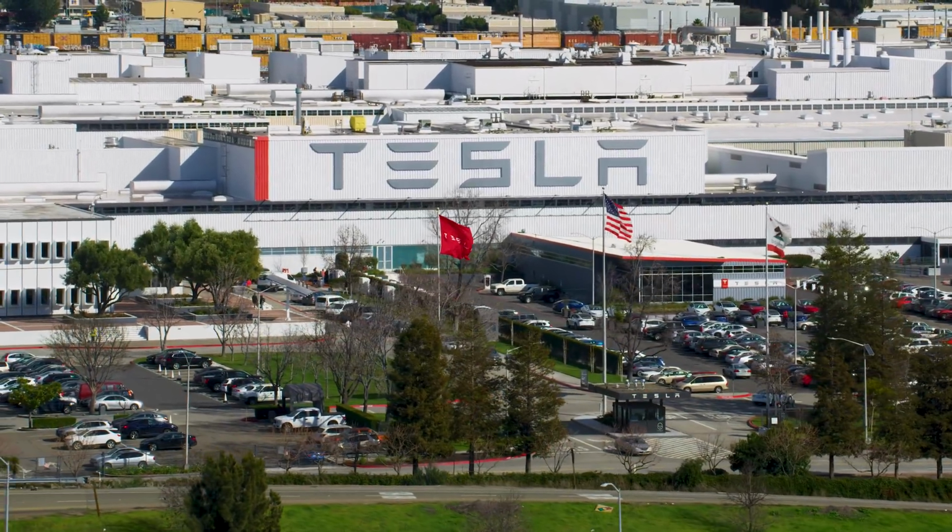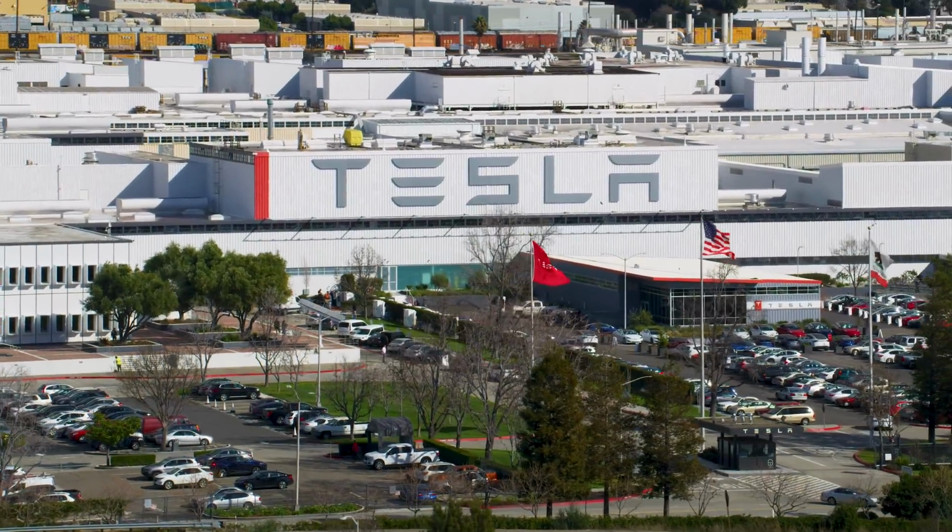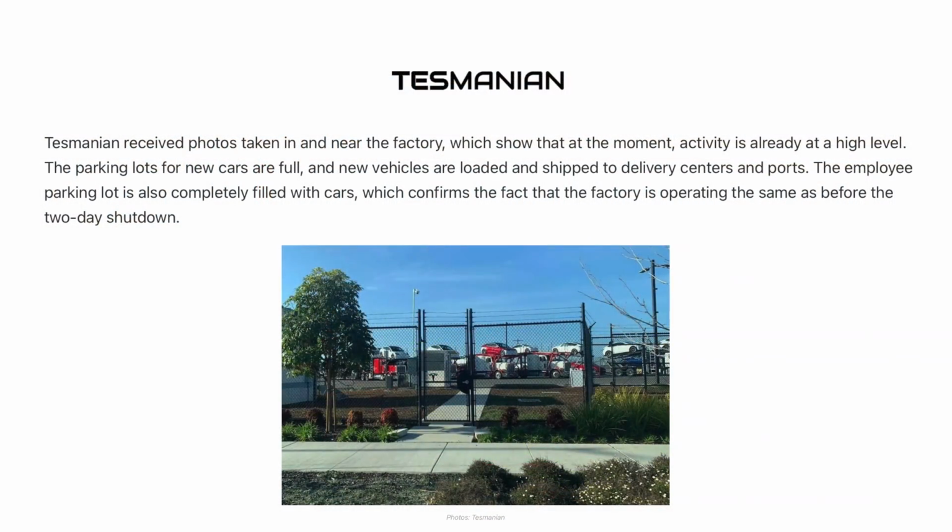Alright, so we'll start off with some quick news here in Fremont. This is just continuing our conversation about the temporary production shutdown that Tesla had last week. Tasmanian on Saturday reported that, quote, "Tasmanian received photos taken in and near the factory, which show that at the moment, activity is already at a high level. The parking lots for new cars are full, and new vehicles are loaded and shipped to delivery centers and ports. The employee parking lot is also completely filled with cars, which confirms the fact that the factory is operating the same as before the 2-day shutdown," end quote.